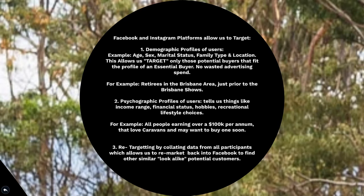For example, if you put an ad on TV or radio, that's great, but you're spending a lot of money to reach a lot of people, and a lot of those people don't even have any interest in the subject matter. More importantly, and I'll show you a slide in the next couple of minutes, we advertised demographically and psychographically for all retirees in the Brisbane area. We did this just prior to a Brisbane show, and in doing so, we captured 300,000 people just by being very, very specific. And the cost was very low to do so. So that was an example we'll show you shortly.